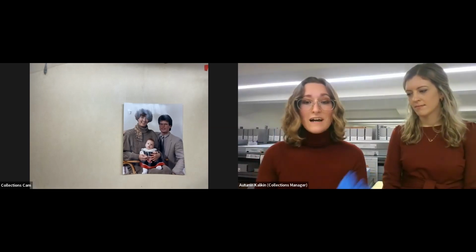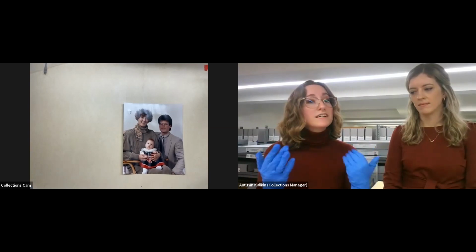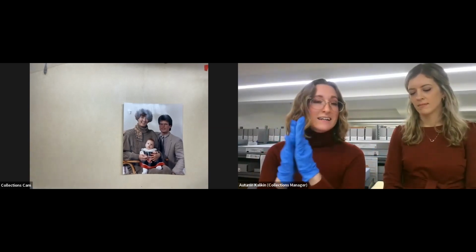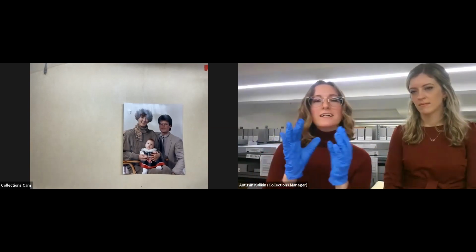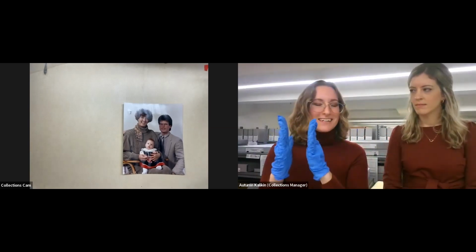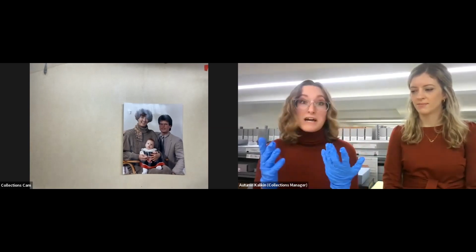And what causes this to happen is that thing that I was talking about earlier with relative humidity. When the humidity is fluctuating in a space and two pieces of glass are together like that, it can create moisture. And when moisture is up against the front of a photograph, it loosens the chemicals on it enough that it makes it extremely sticky, and then it adheres itself to glass. Yeah, this is what happens.